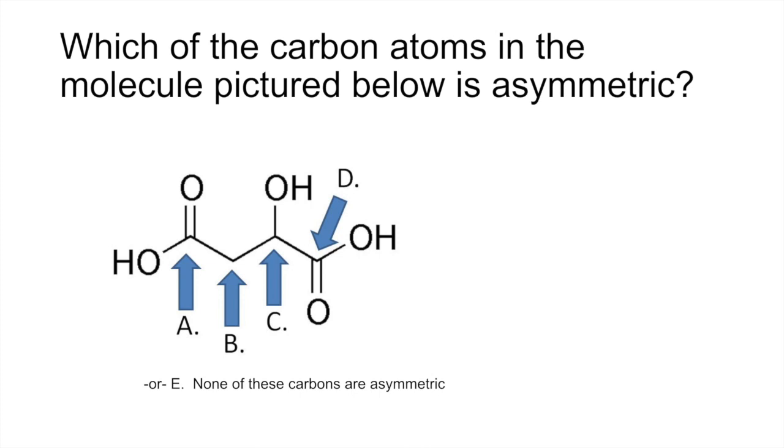Which of the carbon atoms in this molecule pictured below is asymmetric? I'm going to tell you right away that one of these is asymmetric. Answer E is not on the table. So you might have thought about the easy way that I told you to identify asymmetric carbons, that if you see any wedges or dashed lines, that is there to indicate that you've got an asymmetric carbon, and it's either coming out of the page at you or going back into the page behind the plane of the sheet of paper or the screen that you're looking at.